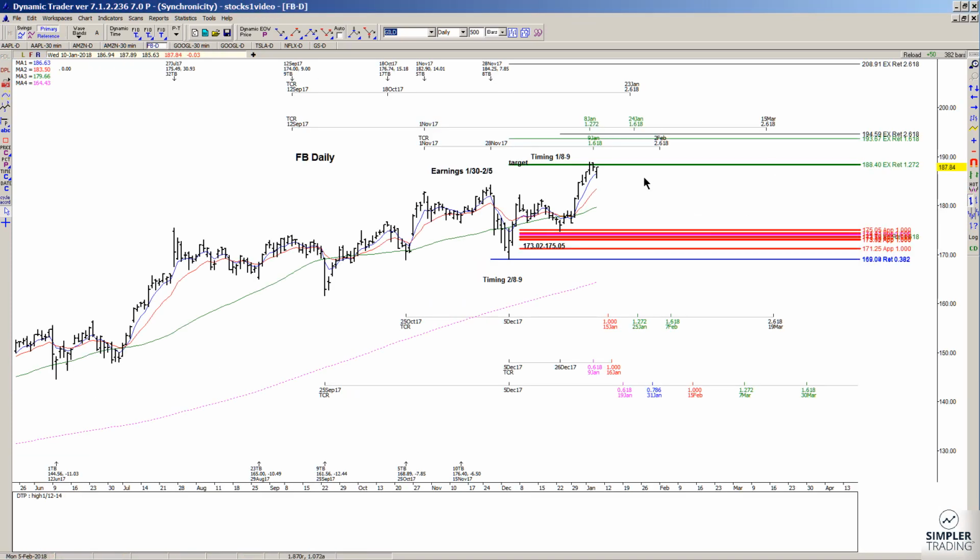Facebook, we've already met one key target on the upside. The next one doesn't come in until 193 on the daily chart. On an intraday chart, the only other thing you can really add is maybe this minor extension for a shorter term target, which comes in at 189.79.